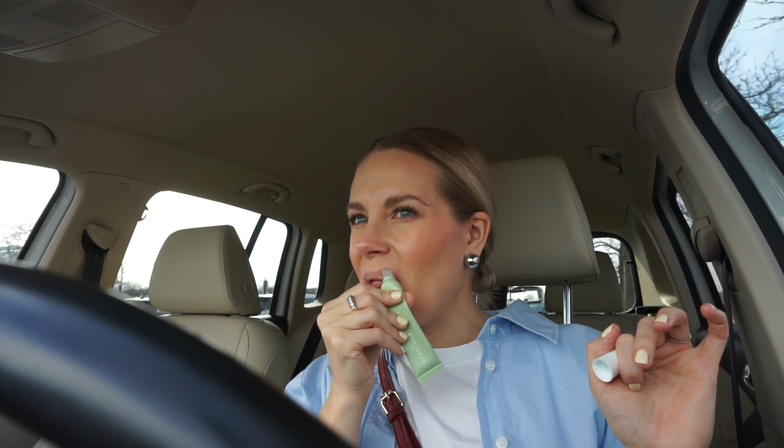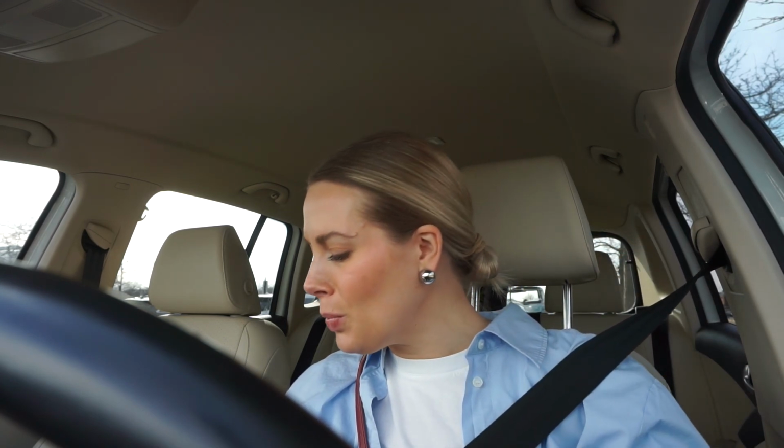Everything looked really cute. When I was picking it out, I was like, yes, yes, yes. And then as soon as I tried it on, there was just something off. If I had been browsing online, I would have got everything because I thought everything looked cute until I tried it on. And there was just something off with the fit on pretty much everything, which is so bizarre because I have so many pieces from Old Navy that I absolutely love.